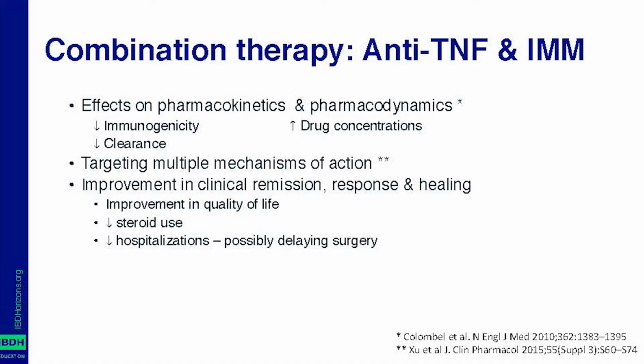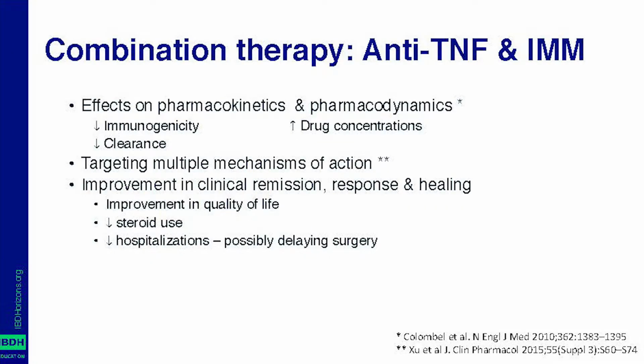But we can see that combination therapy is associated with reduced immunogenicity of the anti-TNF molecule. It also reduces clearance of the drug, and we see more drug concentrations. And this has been duplicated time and again where combination therapy was used. And it's possible that combination therapy targets multiple mechanisms of action, not just the main mechanism that the anti-TNF antibodies work through.